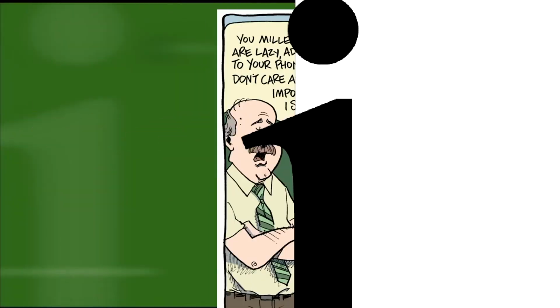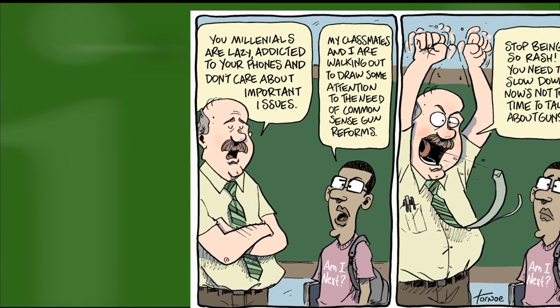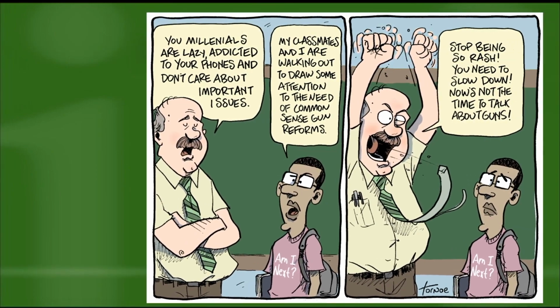We're going to continue the discussion on guns and the upcoming student march by turning to Rob Torno. He's here with his editorial cartoon view of all this. Welcome, Rob. How you doing? So this really comes down to the question, and your cartoon points to this, of what do the expectations of American adults have for American teenagers?